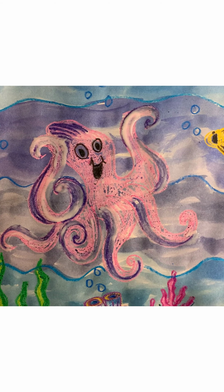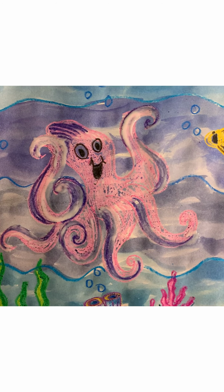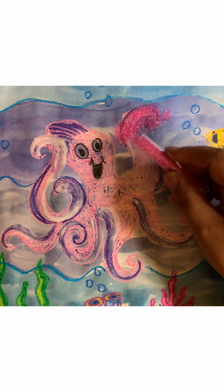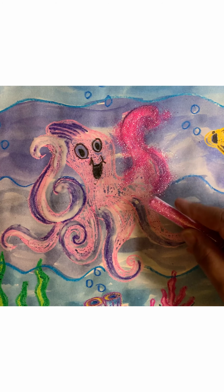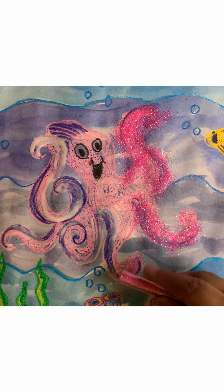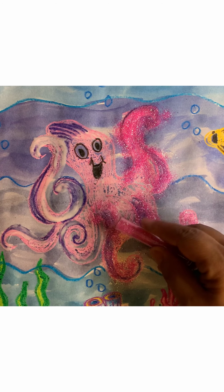Okay, so let's get out our glitter. And we're just going to shake it over the areas of our octopus, or whichever sea creature you picked, and sprinkle it on. Oh, look how pretty that is. Look at how that glistens and glimmers and shimmers and shakes. Beautiful. And we're going to let this sit. We're not going to pick it up. We're going to let that glue dry with that glitter. Oh my God, look at how beautiful this is.